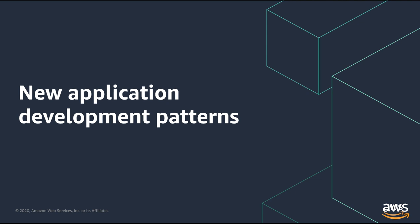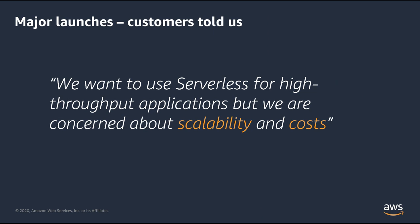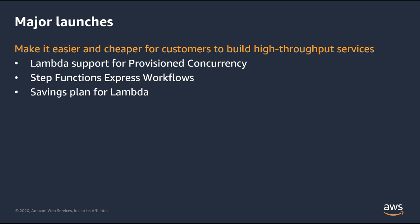So let's take a look at some of the new application development patterns that we've been working towards. Customers are telling us they want to use serverless for high throughput applications, but they're concerned about scalability and cost. Well, some of the major launches over the last few months have made it easier and cheaper for customers to build high throughput services. The first one is Lambda support for provisioned concurrency. Then we also announced last year at re:Invent Step Functions Express Workflows, and more recently Savings Plans for Lambda.